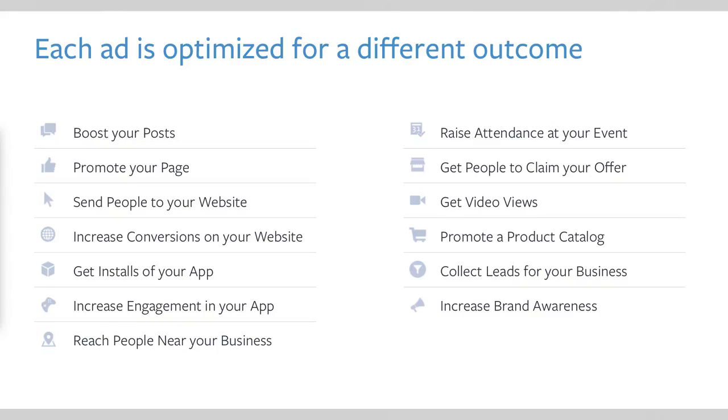Then we need to also factor in ad quality and relevance for this particular person who is going to see the ad to make sure that person's consumer experience is as good as it can be.